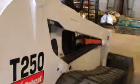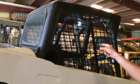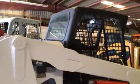What else did you say, Tank? The inside dome light isn't working? Yeah, it doesn't have a dome light. Oh, it doesn't have a dome light on the inside. I missed that one. Tank got it though. What was the other thing, Tank?